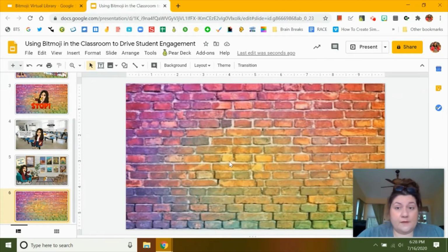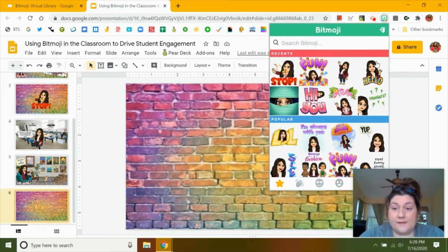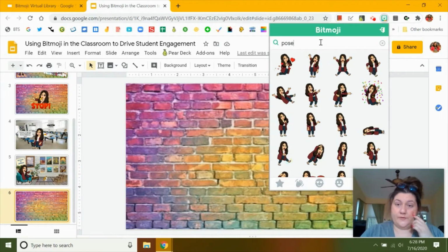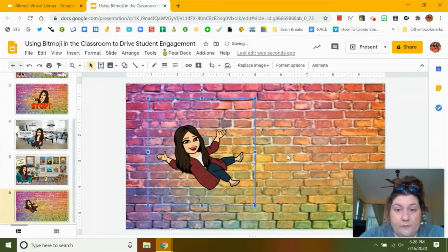The next step would be to figure out what you want to do with your room. I mean, you can go anywhere with this. So I'm going to go up to my Bitmoji button. This is the Google Chrome extension that we talked about. And I'm going to type in pose. And this makes it easy to find Bitmojis doing various things. So I'm going to grab this one here and drag it out onto my Google slide. So I have her there, and she's kind of falling on the page.